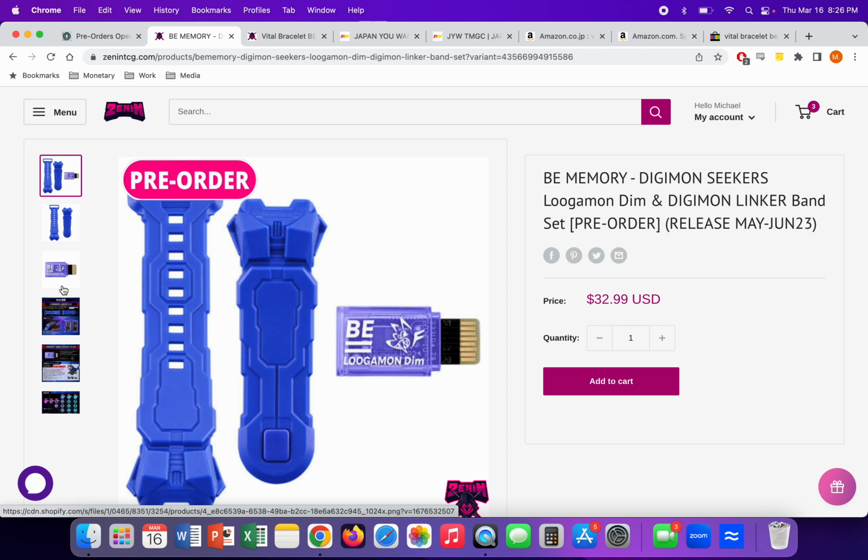So I think that's a cool little pre-order part of me. A cool little bonus to one's purchase. ZeninTCG, from my experience so far, they do give more cards and more stickers than JapanYouWant. JapanYouWant only gives one card and one sticker, while ZeninTCG so far has given me anywhere between 2 to 4 stickers and 3 to 4, maybe 2 to 3 cards. And I do enjoy them. I'm using them as bookmarks, so that's cool.